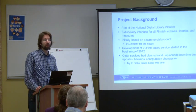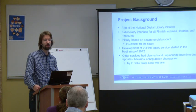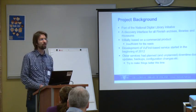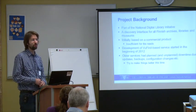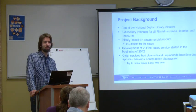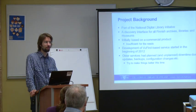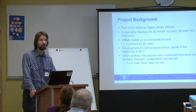One of the reasons for rethinking this architecture and how we run the service is because almost all of our older services have some planned downtime. Usually it's daily and it's annoying. For instance, Voyager, we have to shut down during the evening to get the complete backups, and same with Metalib and all the other systems that need some cleanup runs or something that has to be scheduled to run daily. So we wanted to avoid any of that.